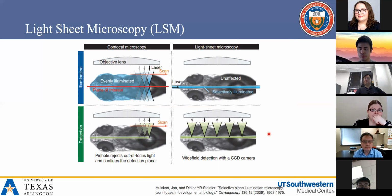And it is not suitable for imaging dynamic samples such as the heart because it is pixel by pixel imaging. So when we image a dynamic sample such as a heart, by the time we take an image at this morphology, it has already deformed, right? So the confocal microscope is not a suitable imaging modality for a dynamic sample such as the heart.